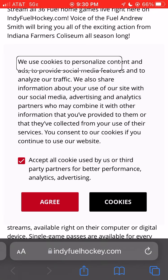This is Andrew Smith with another great moment in Indy Fuel history. The annual Teddy Bear Toss is one of the most special nights on the annual Indy Fuel calendar. On December 14th, 2019, the crowd of 6,021 fans was barely settled into its seats at the Indiana Farmers Coliseum when it came time to send the Bears flying to the ice, courtesy of Joe Sullivan.